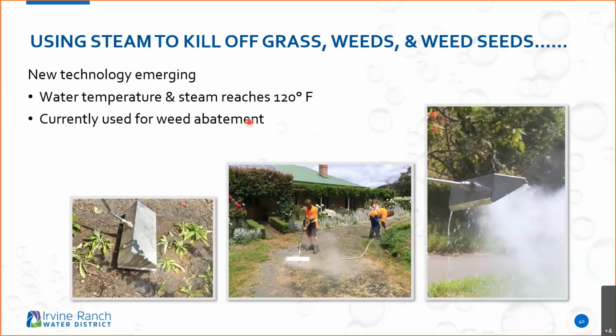until you see it start to wither, and it'll start to smell like cooked vegetables out there, because you're basically boiling and cooking that plant material. That kills everything from the plant down to the roots, and also a lot of the weed seed in that area. So it is a new technology that's emerging, and it's being used out there quite a bit. Try to look into it, see what companies might be offering that kind of service right now. I see it as a great opportunity to use something very eco-friendly, steam, to remove our grasses.